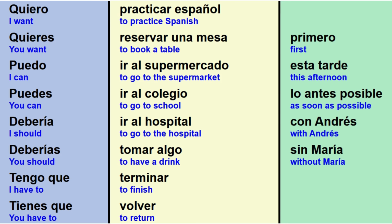How about, ¿puedes practicar español con Andrés? Can you practice Spanish with Andrés? How about this long one? A little bit mixed up, but see if you can work out what's being said.